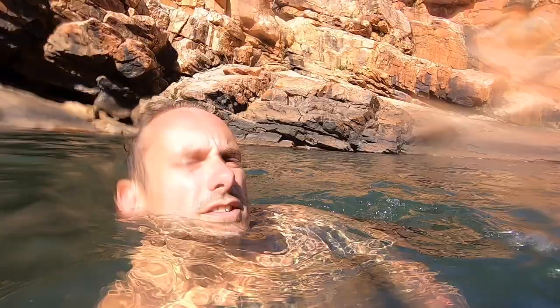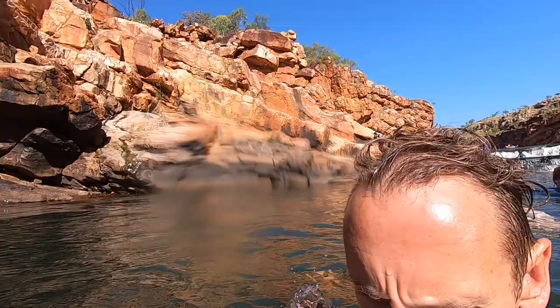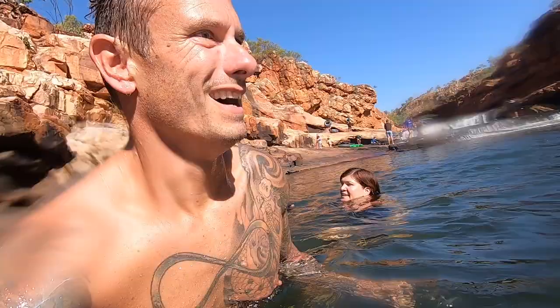How cool is this place, eh? So it just keeps going. You can hop in, ride the little falls if you bring a tube. We should have brought a tube. Jeez, we're disorganized. Or at least a, what do you call it? Noodle. And you just ride the falls, down and around the corner. Super, heaps of fun. Just awesome. This place, Bell Gorge, spectacular.